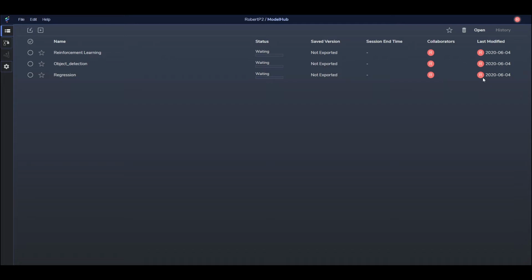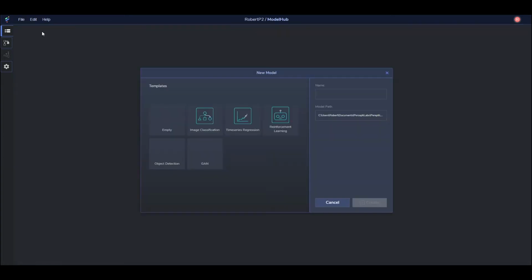For this demo, I'm going to create a GAN, a generative adversarial network. To create this GAN, the first thing I need to do is to create a new model. When creating a new model, you have a selection of a few different templates. But for the purpose of this one, we're just going to use an empty template.